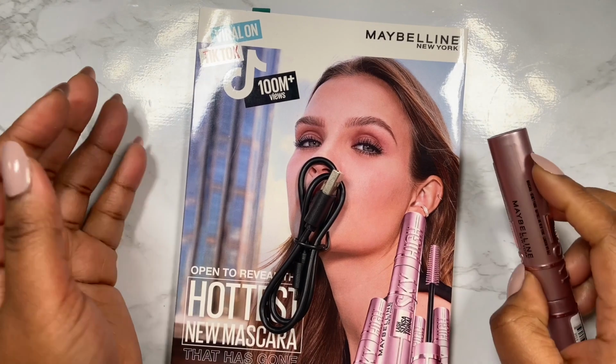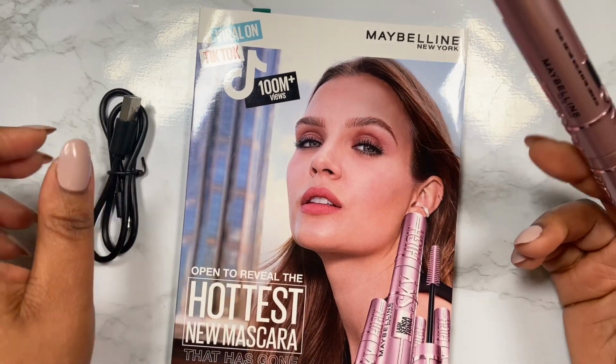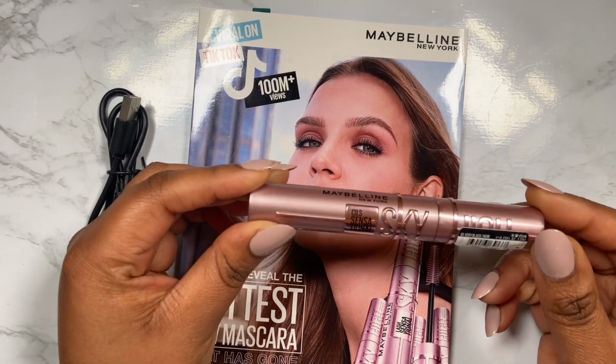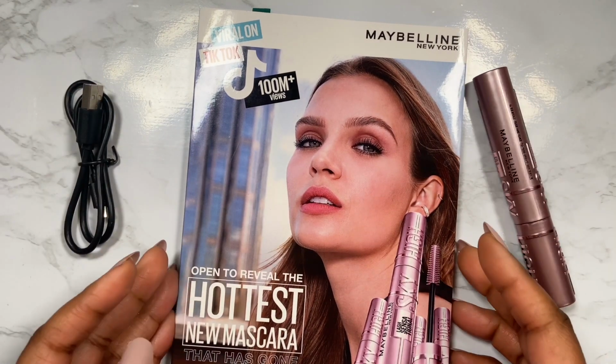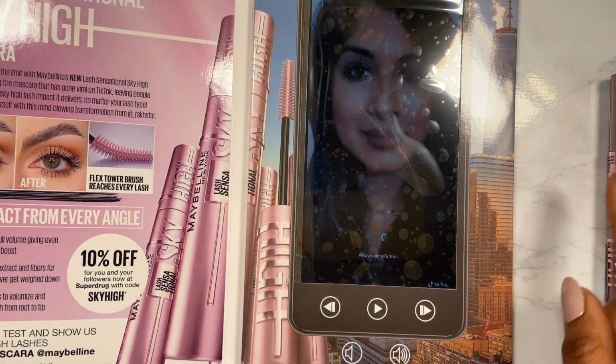Next up, I got this parcel from Maybelline. So Maybelline have come out with this new mascara. I have seen the demo on TikTok, and it really does look like it volumizes your lashes. So they have actually linked one of the TikTok videos in this cute little thing.